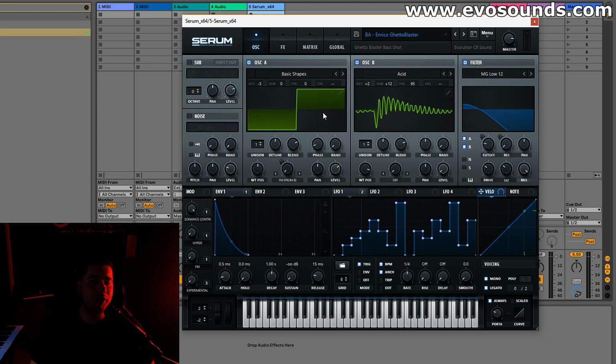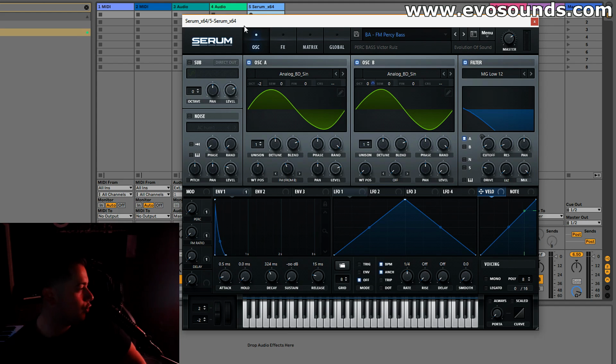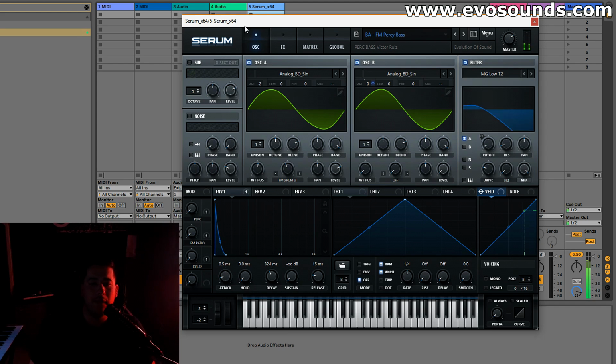Here we have one called Enrico Ghetto Blaster, which is just the Ghetto Blaster bass shot, which is a square and acid layer there, as you guys can see. Here we have a bass, which is a perky bass, which you can utilize as a rolling bass, as a moving bass, whatever you want to do with it. You can turn it into an effect shot if you want. It's super cool. You can do a lot of cool stuff with that.